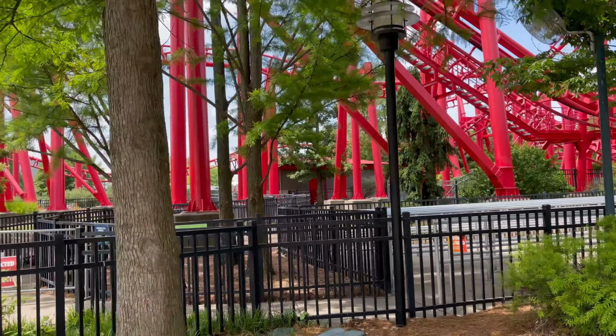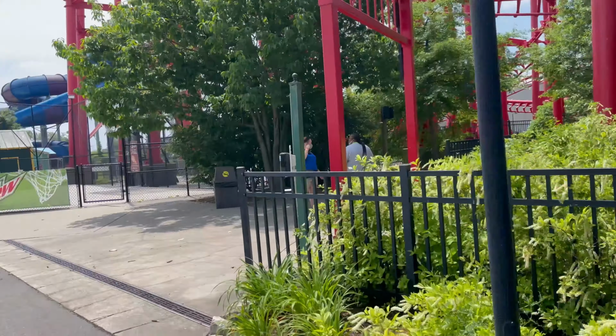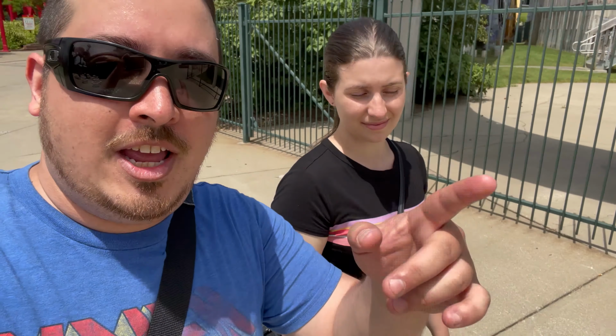T3 originally opened as T2, Terror to the Second Power, built by Vekoma in 1995 and is a suspended looping coaster. And T3 has 5 inversions. However, it was running a minute ago, but it looks like it is now closed for the time being. So let me ask this cast member here. So according to that cast member, it was open, but it had technical difficulties, so it's closed temporarily. Unfortunately, we don't have very much time here today, so we're gonna keep going.